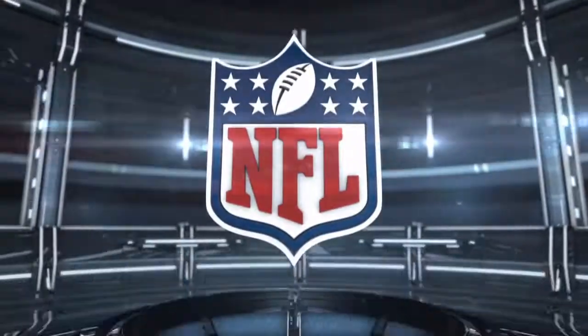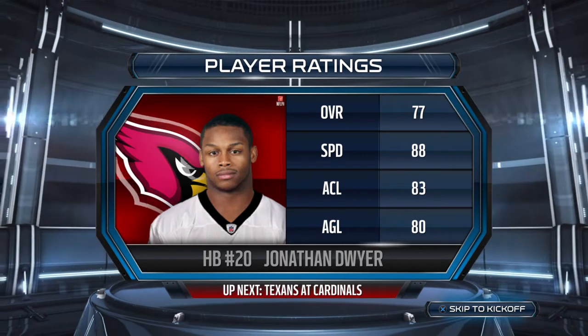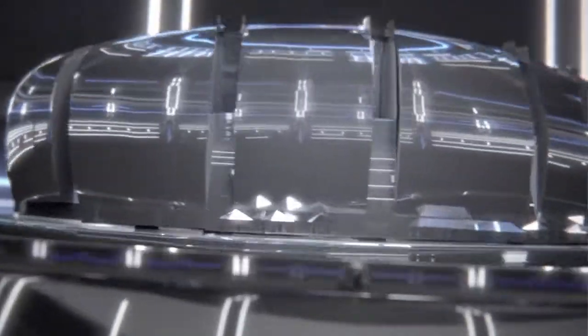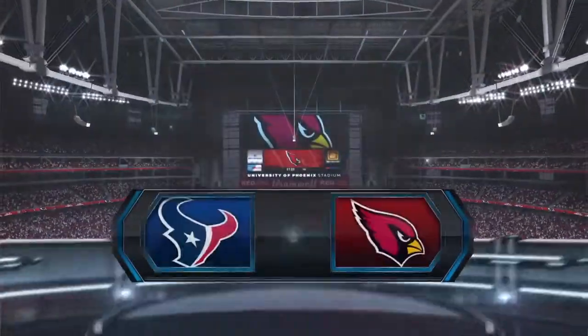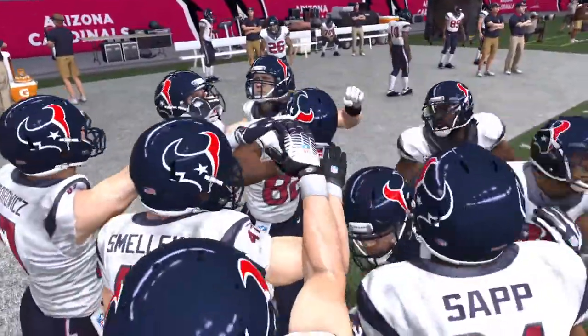Hello, everybody. I'm Larry Ridley, and this is the NFL on EA Sports. Here we've got a pair of running backs. We're hoping their number will be called plenty in today's game. It's Dwyer's Cardinals going up against Foster's Texans. Now we'll get you down to University of Phoenix Stadium for this matchup. Texans, Cardinals, coming up on EA Sports as we get set for the opening week of preseason football in the NFL.